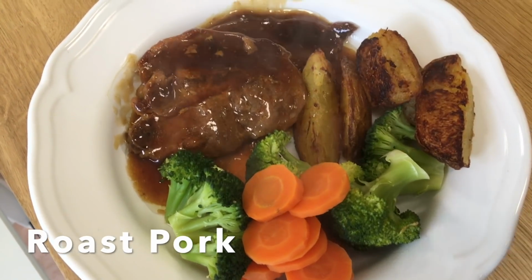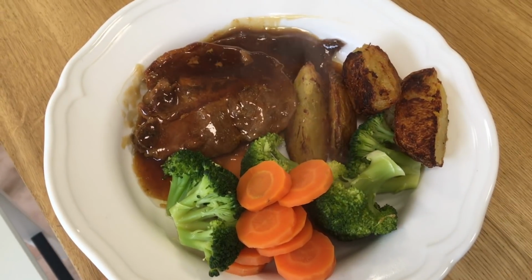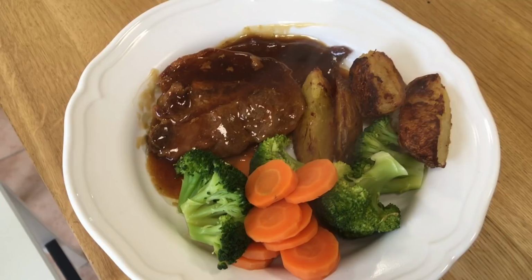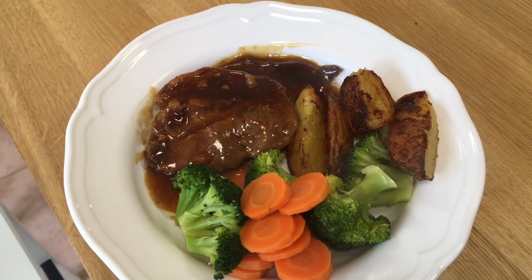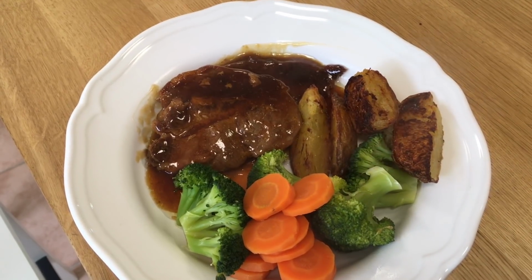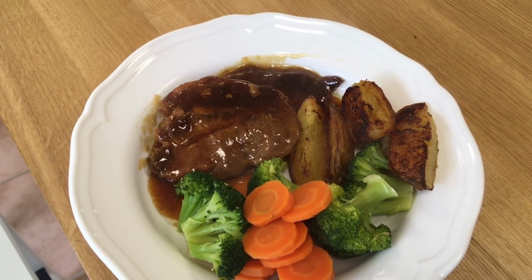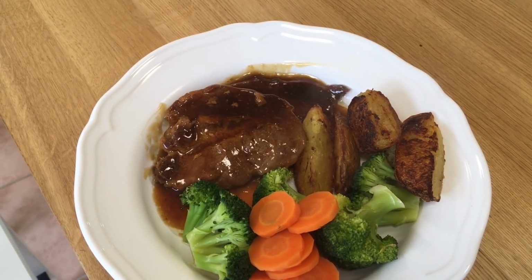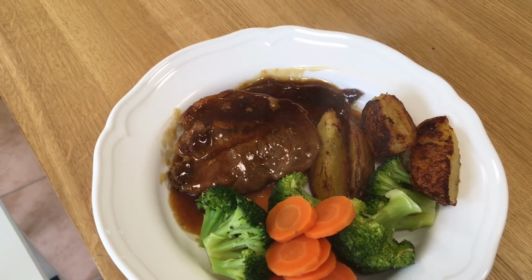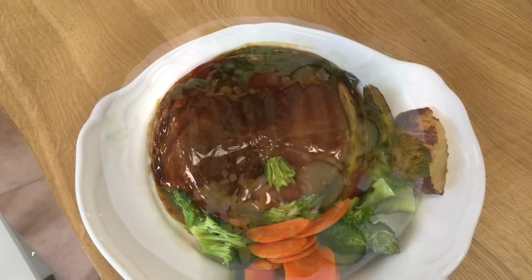It's Monday. Here is tonight's supper. Trying to stay out of the steam because it's just been served up. Broccoli, carrots, roast potatoes, roast pork and gravy. We don't buy pork joints, they're too expensive. So these are just gently cooked pork shoulder steaks that we'll have, and we'll call it a roast dinner.